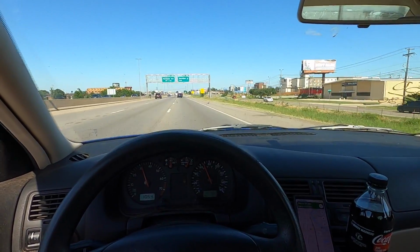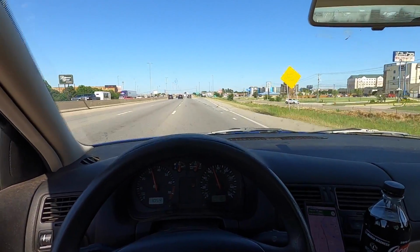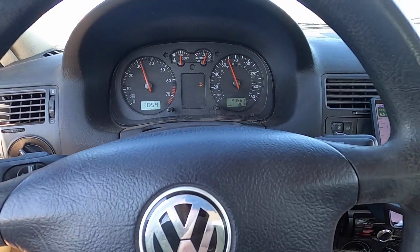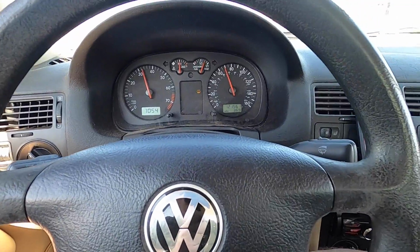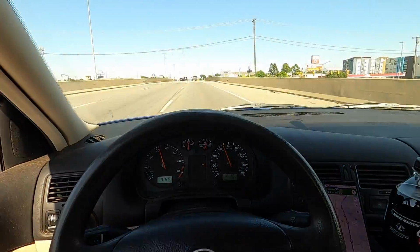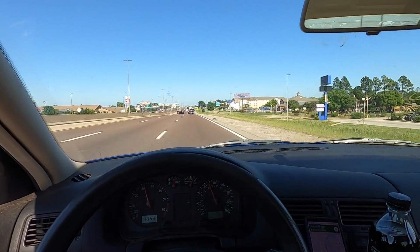But anyways, let's go ahead. I got about a 15-minute drive. Let's get this thing out through Oklahoma City. Look at this, we're at 70. Look at this thing, man. This thing runs like a champ. Like a champ, man. Let's go ahead and go get this thing tightened up and get this AC fixed, shall we?